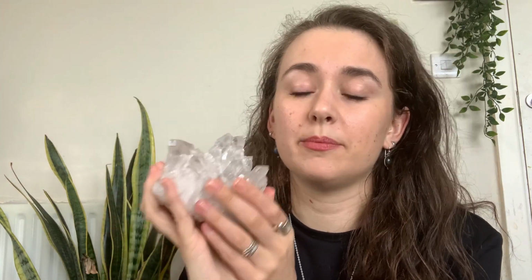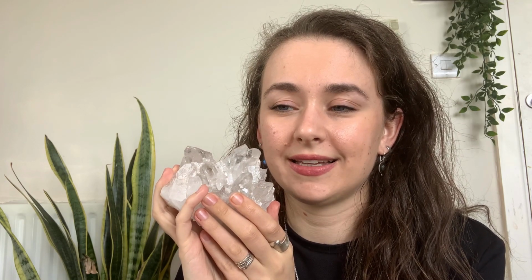So yeah, definitely get yourself some clear quartz, and even better in jewelry form. It's absolutely amazing. The energy it holds is beneficial for everybody, and it works on such a potent level. It's definitely something worth getting your hands on.